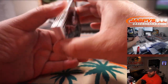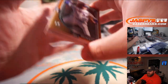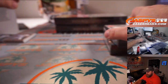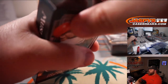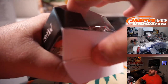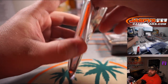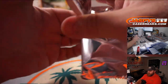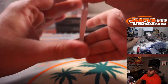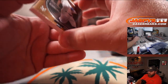It seems like a thicker card than normal. Probably just in my head thinking something cool is going to happen. You got a redemption. That could be anything. Could be a one-of-one redemption.